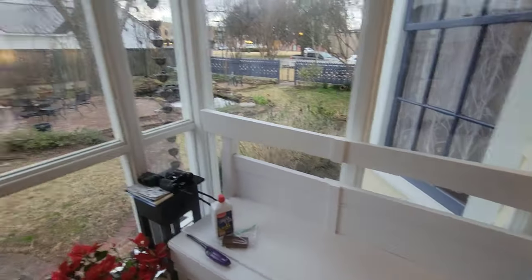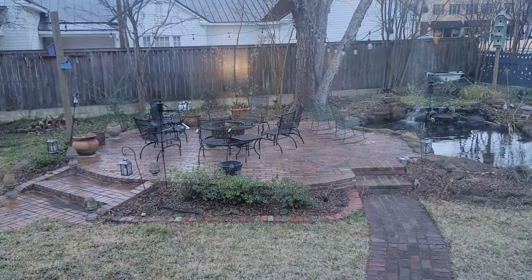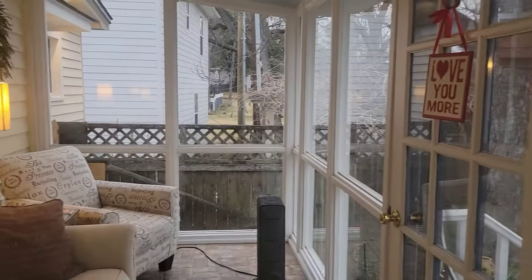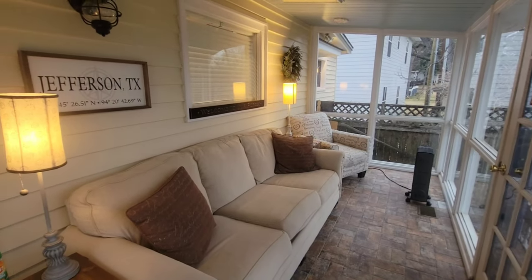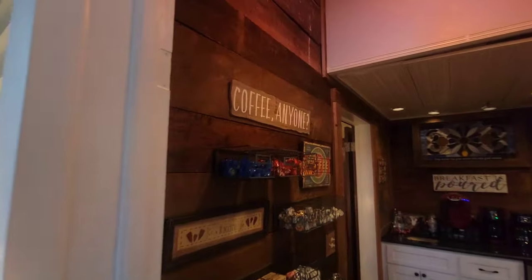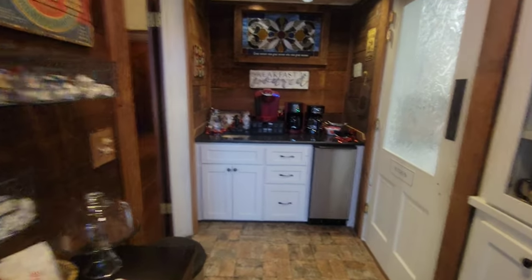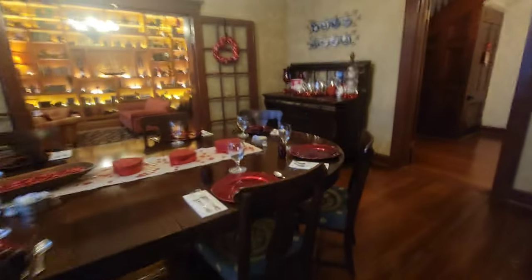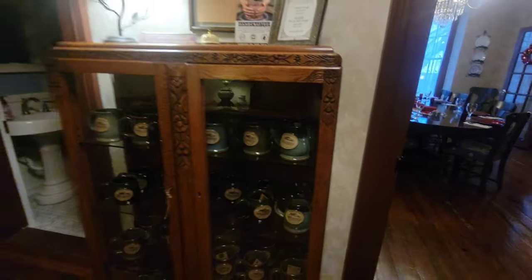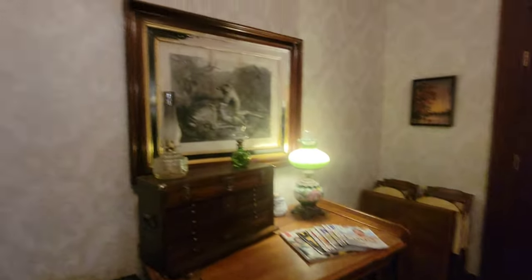Isn't this beautiful? I guess the cabin for the back. This is the Kennedy Manor, guys, in Jefferson, Texas. The Kennedy Bed and Breakfast. That's pretty much it.